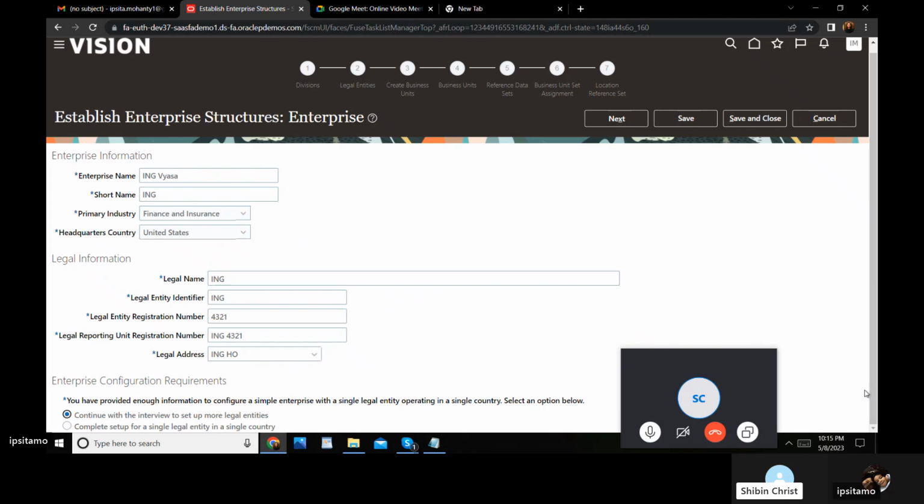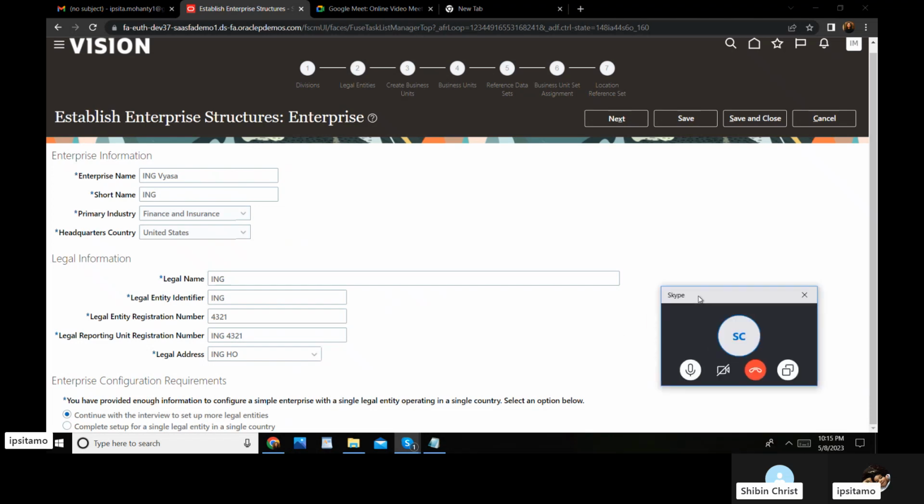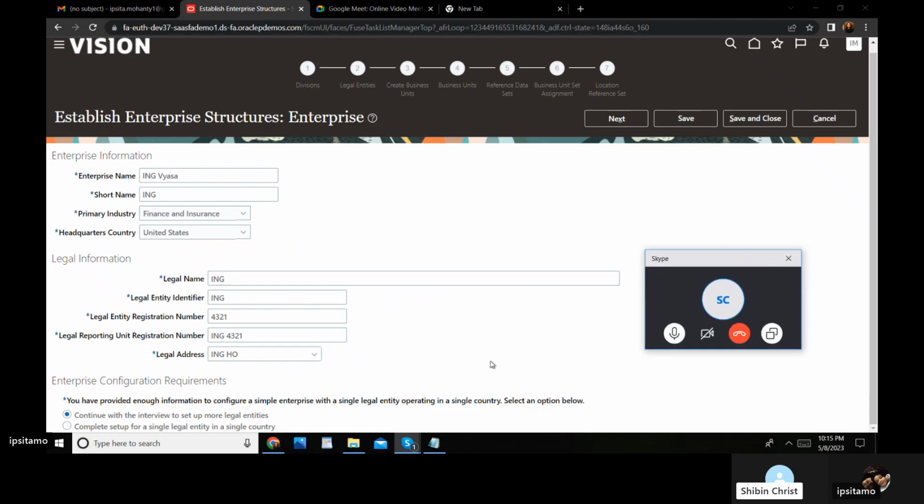So in our case, there are multiple legal entities, right? Because one is in the US and another one is in India. So we can continue with that, or else we can add this later on also. For now, let's finish this using the complete setup for a single legal entity in a single country. Let's set it up for only one country for now.